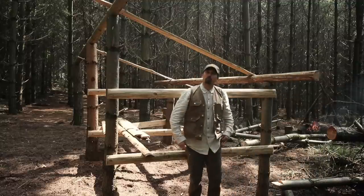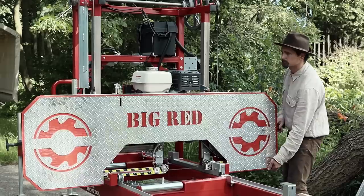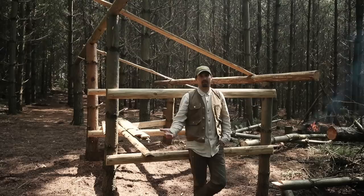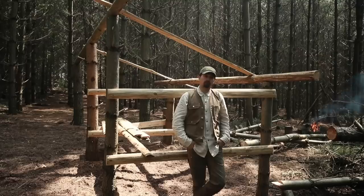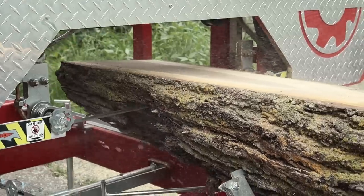Well, the boys from Valley Sawmill just left. They dropped me off a new sawmill, same model as the one I had before, the big red, but this one has a few upgrades to it that they fine-tuned over the year, and also it has a hydraulic lift, which will allow me to lift up big, heavy logs onto the mill for milling, which is great because I've got a walnut tree I'm gonna be milling up here in a town close by.